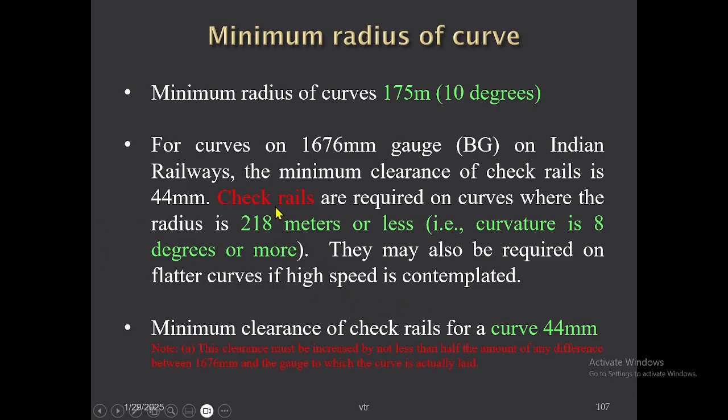Okay, so this is about the minimum radius of curve, and when we have to use a check rail, when the sharpness is how much. The sharper the curve, the more we go for the check rail. This is for 8 degree or more. In terms of radius, it is 280 meters or less.